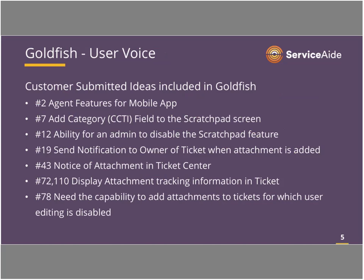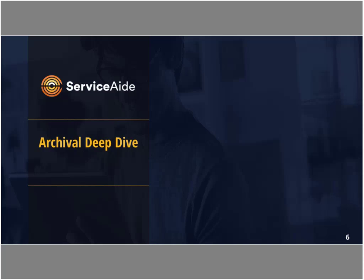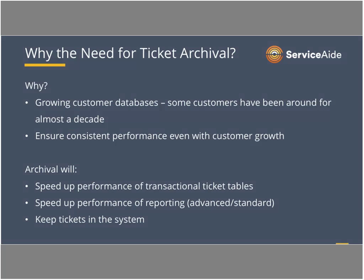Okay. And one last thing, just to let everyone know, there are a number of ideas from the community that did make it into the Goldfish release. I know I mentioned it on one of the last webcasts, but there are about 54 total ideas now that we've delivered based on customer feedback in the community, since the community was rolled out just over 2 years ago. I think that's positive, and it shows that we're listening, but also that there are great ideas out there, and certainly things that we think will improve the product. Real users are often the best place to get great ideas from. So jumping into the archival.